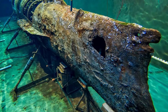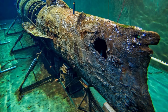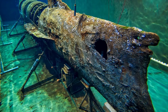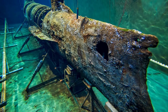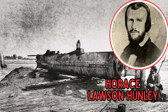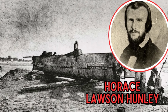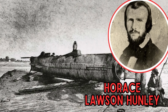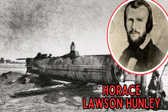H.L. Hunley, also called CSS Hunley, or simply the Hunley, was a submarine of the Confederate States of America that played a small yet crucial part in the American Civil War. She was named for her inventor, Horace Lawson Hunley. Shortly after, she was recruited into government service for the Confederate States Army at Charleston, South Carolina. She did have a couple predecessors, and we'll briefly look at them first.